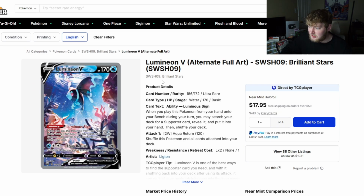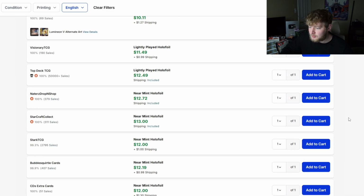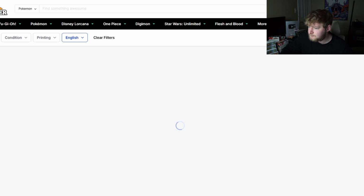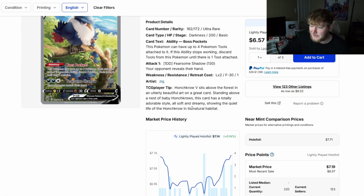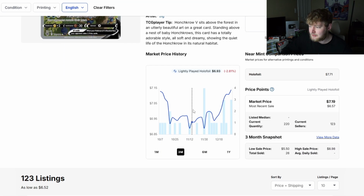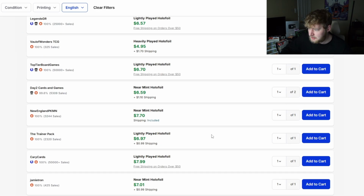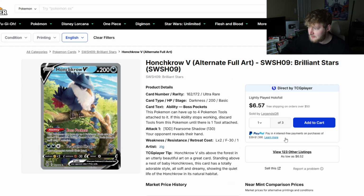Lumineon V, a cheap one right now. It is up the past 3 months, 24%. You can still find them for $12, $13. Another one for Brilliant Stars, under $10 in alt art. These alt arts were really hard to pull. I say this every time I talk about them. They're really hard to pull. So some of these cards are good, even if they're cheap right now. $7, you can get that one.